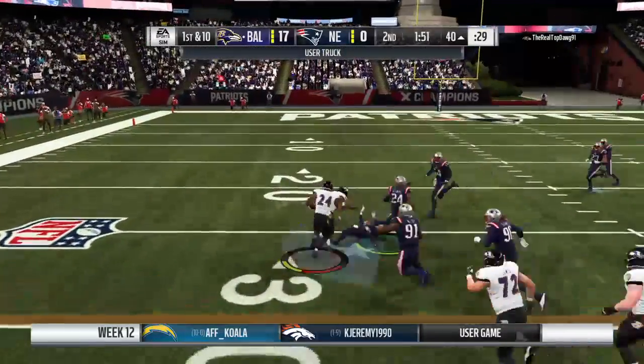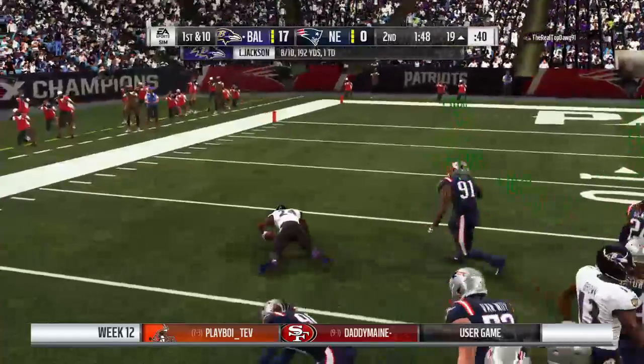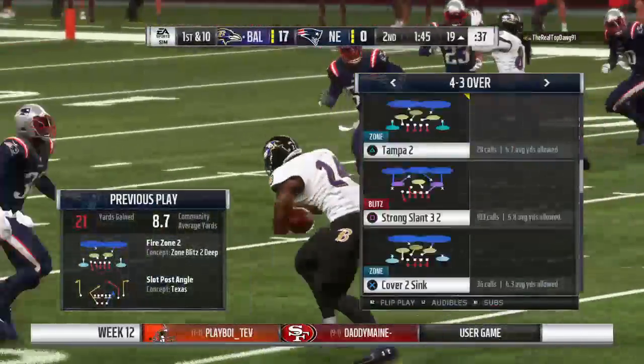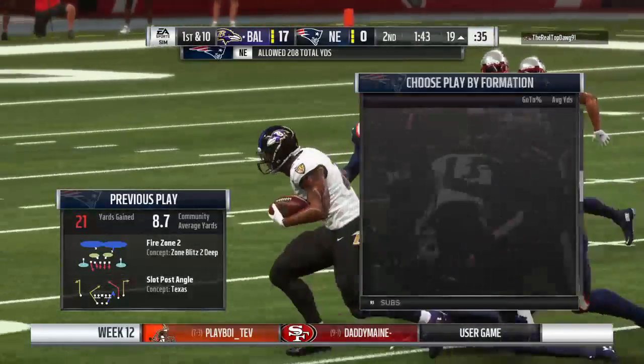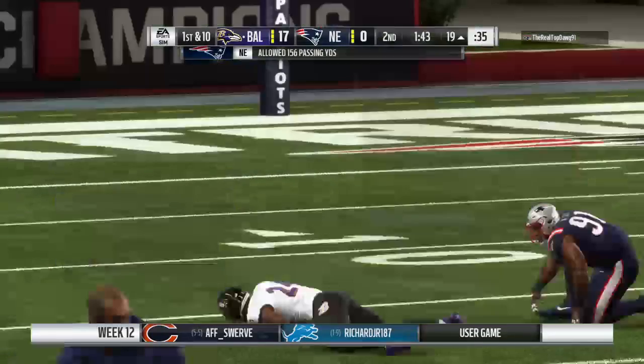Jackson, he goes underneath for Yeldon. And they'll wind up getting this one all the way down inside the 20. And a nice gain of 21 yards. Right after the turnover, they come out throwing. And that means it's a sudden change situation.